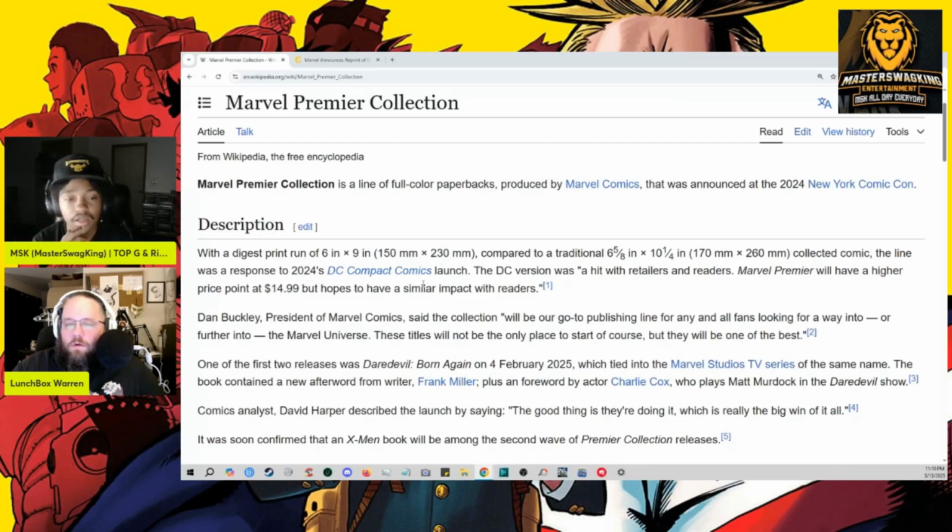Collected comic. The line was a response to 2024's DC Compact Comics launch. The DC version was a hit with retailers and readers. Marvel Premiere will have a higher price point at $14.99, but hopes to have a similar impact with readers. I don't like that part.